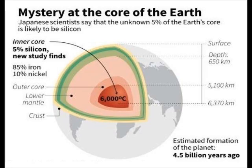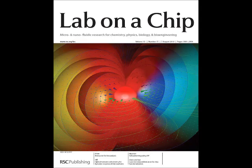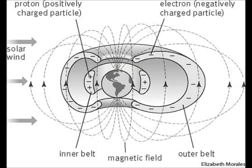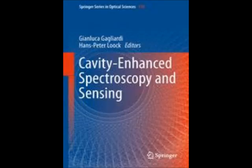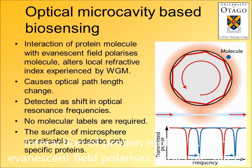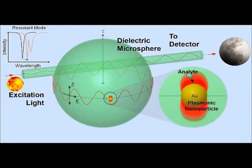But because the Earth is round and not flat, then the Earth is some kind of spherical laboratory on a chip. Spherical lab-on-chip keywords. Some of these devices are called laboratory-on-chip microsphere biosensors and are based on a sensing technique called cavity-enhanced spectroscopy and sensing, I believe, with the sun and the moon playing their respective roles as light-emitting or laser diodes and optical pickup units, sensors, and so forth.